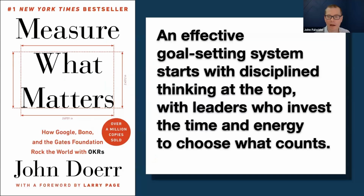So let's start with a couple of quotations from the book that popularized OKRs, Measure What Matters. Here's the quote. An effective goal-setting system starts with disciplined thinking at the top, with leaders who invest the time and energy to choose what counts. I know that you can invest the time and energy to choose what counts. You've proven it by investing your time and energy in this webinar series.